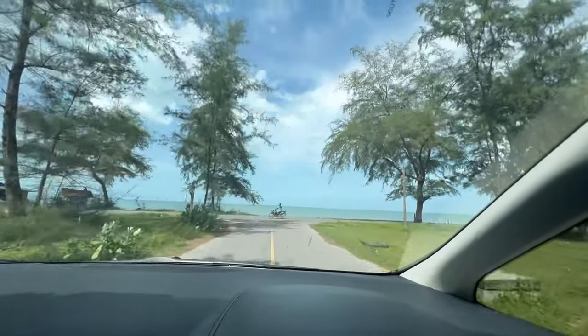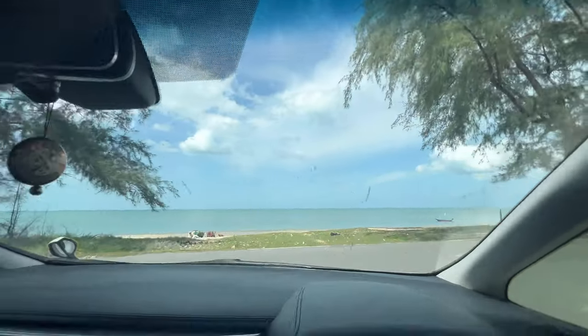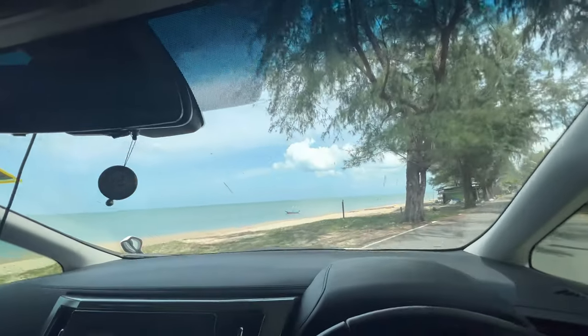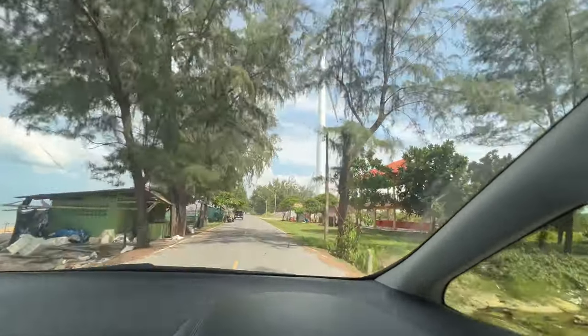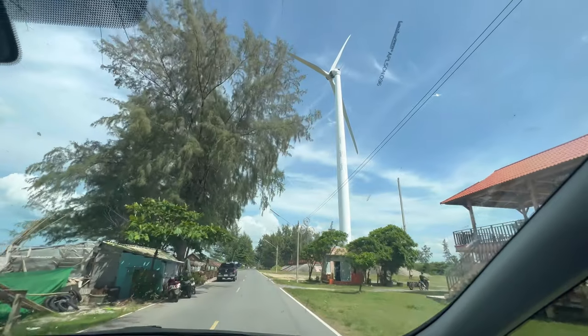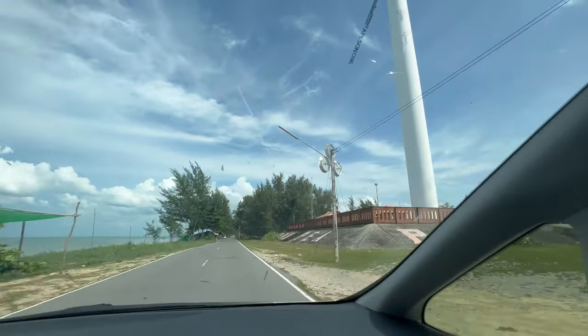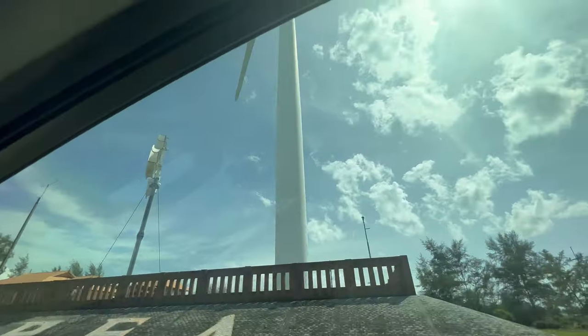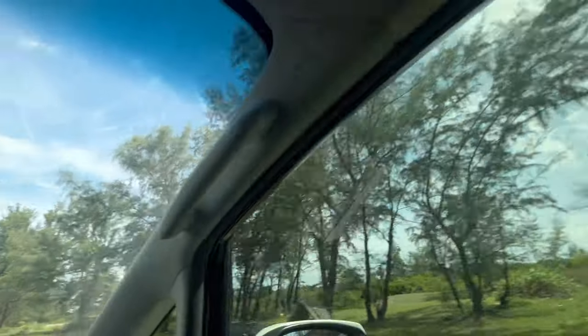Beyond this, with the rain and clear water. Yes, this area is quite beautiful. On the right side, we can see wind turbines somewhere. Nice clean grass. Oh, what a nice technology. Hasbunallah.